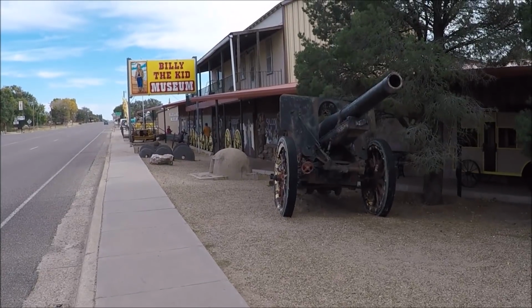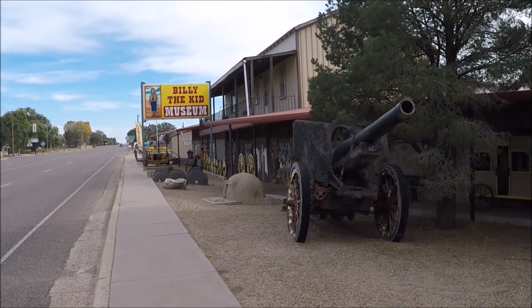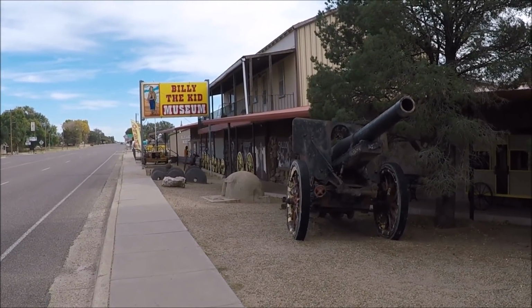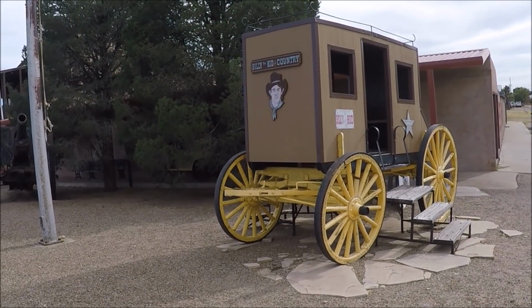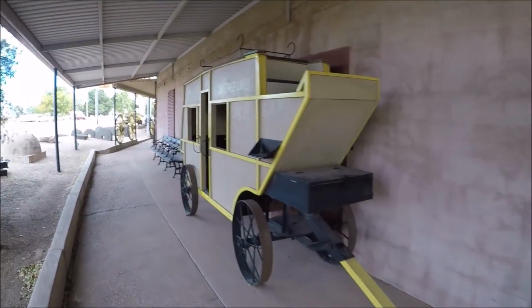Okay, you can see him at Billy the Kid Museum. This whole town is nothing but Billy the Kid everything. But let's go inside and check it out. See the inside and the outside. Billy the Kid stagecoach, or either a prison wagon, one or the other. There you go. I have no way of putting my face in the hole, so this is the best I can do. Yep, this little town's all about Billy the Kid.